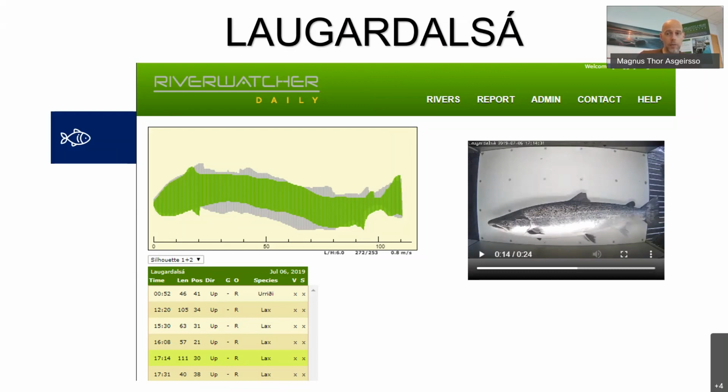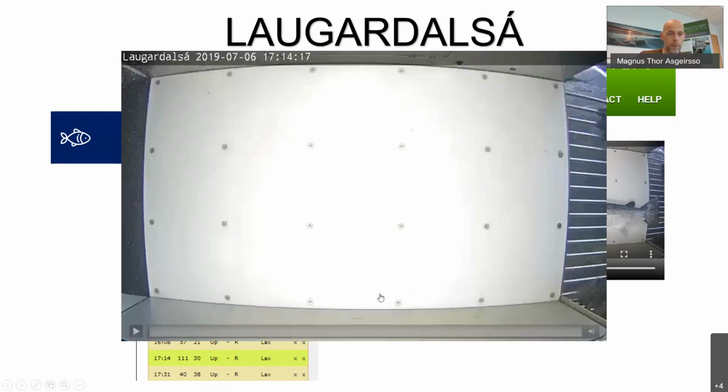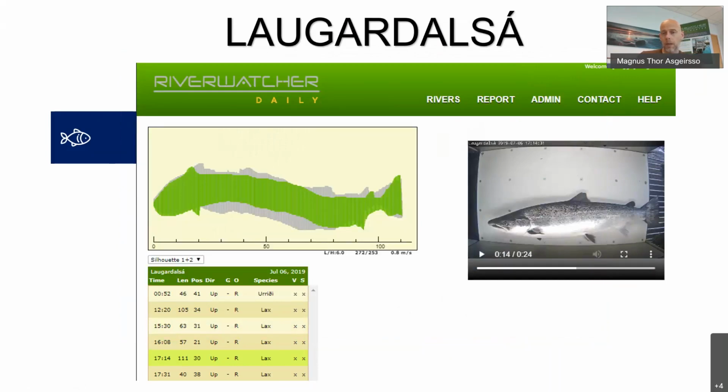Here we have a strange silhouette, and we have a clear, nice picture of that fish. But how can that be? If we have a look, I hope the video will play. Oh. Funny. Of course, it worked perfectly yesterday when we tried this out. But anyhow, I'll go back to this. In this case, the fish is coming through quite fast, and then it slows down, which gives us a strange silhouette. But it gets measured perfectly, right measurement, and we might get a good picture of it as well.